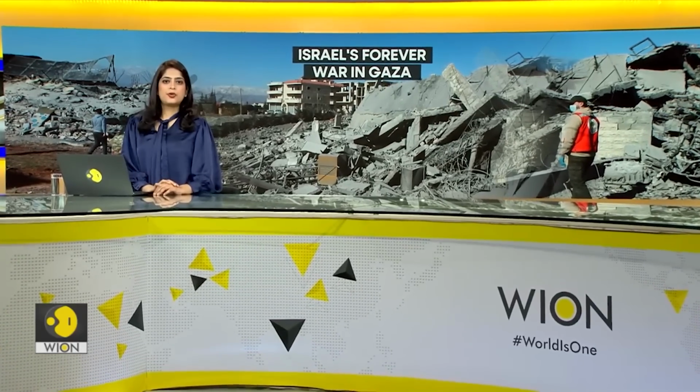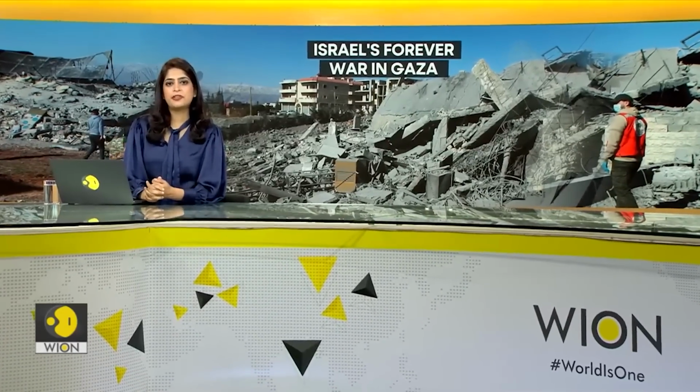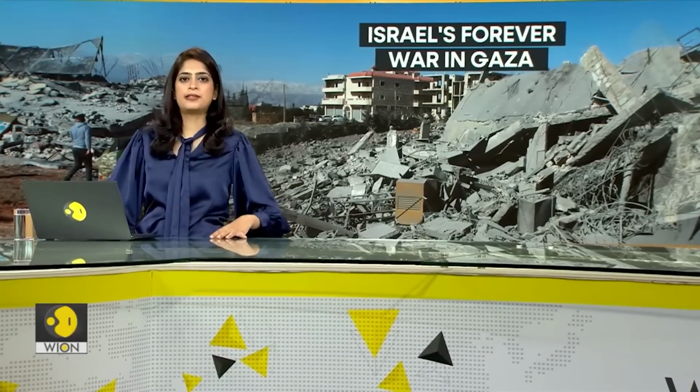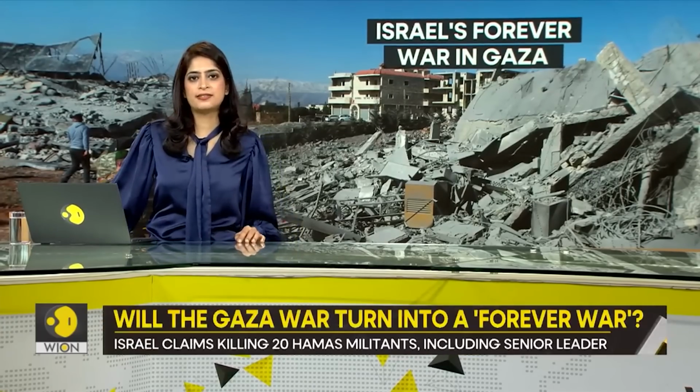Israel has taken control of the Al-Shifa hospital in Gaza. It claims to have killed 20 Hamas militants, including a senior leader. In fact, yesterday, in the early morning hours, Israel started pounding the hospital compound. The same compound where thousands of Palestinians have been seeking refuge, living in makeshift tents.